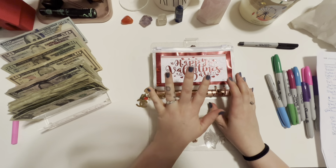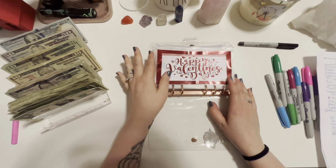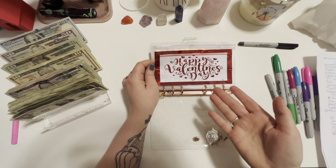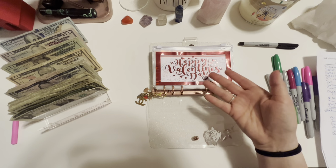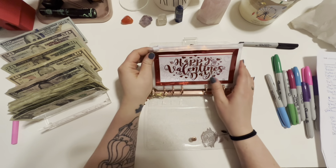Alrighty, so this binder is the holiday binder. As you can see, I have a different envelope on top. This was in my wife's binder, but I decided since it was a holiday, let me just put it in the holiday binder. I mean, it's for both of us technically. And we don't really do that much anyway for Valentine's Day. So we're just gonna go ahead and stuff in here.